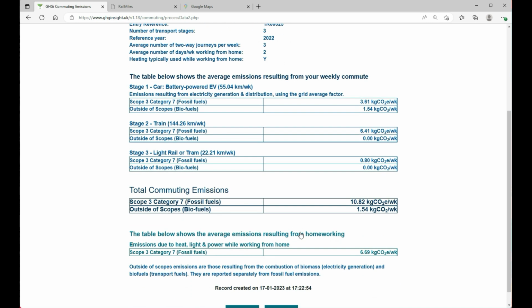Here you will see the emissions for each stage of the journey, followed by the total commuting emissions. Now, although a battery electric car has no direct emissions, it does have indirect emissions, resulting from the generation and distribution of the electricity used to charge the battery. However, these are considerably less than the emissions from an equivalent petrol or diesel vehicle.